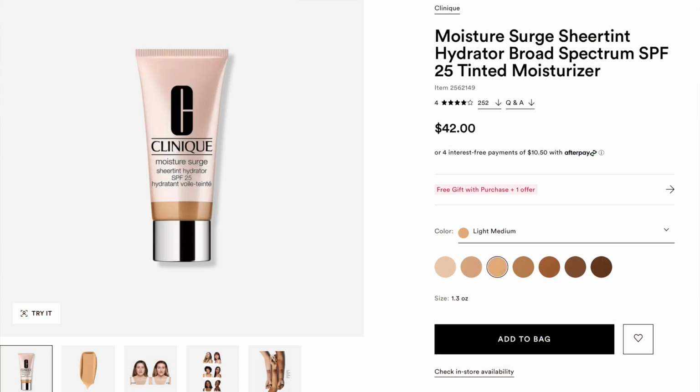Then you have the Clinique Moisture Surge Sheer Tint with SPF. This is online only. So this is a tinted moisturizer from Clinique. I've never tried this one, but I love tinted moisturizers. Probably won't pick this one up, like I said, because I'm going to pick up the one from Nudestix. But if you like the Clinique Moisture Surge, this might be one you want to check out.